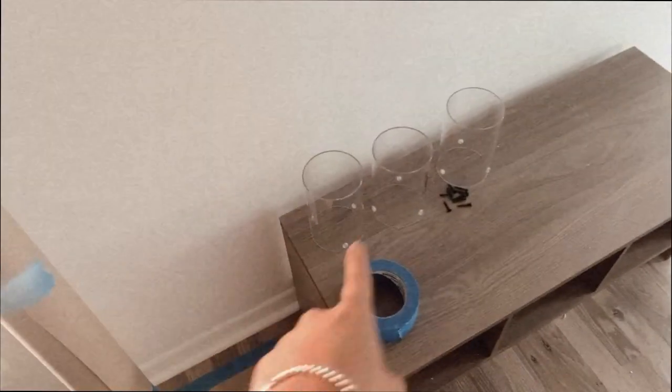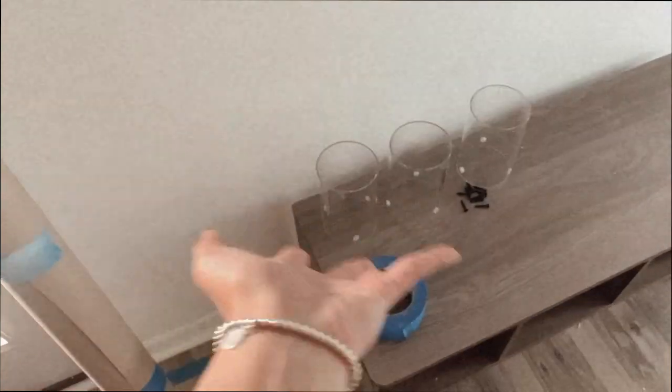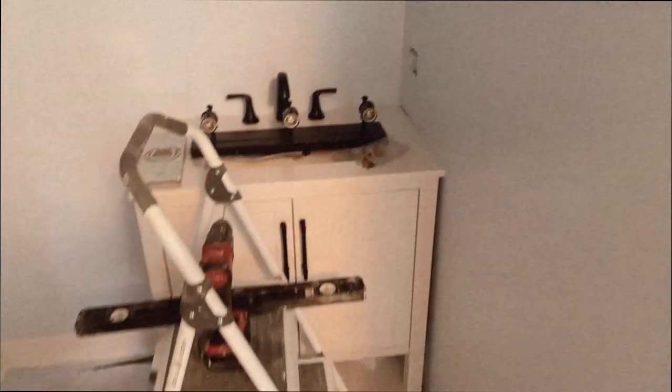So here are the lights for the light fixture. They obviously taped up the floor because this is all new, so they don't want to ruin it. The bathroom door is off the hinge. The lights are obviously off in the bathroom since they are working in it. But here is the walls, here is the vanity.